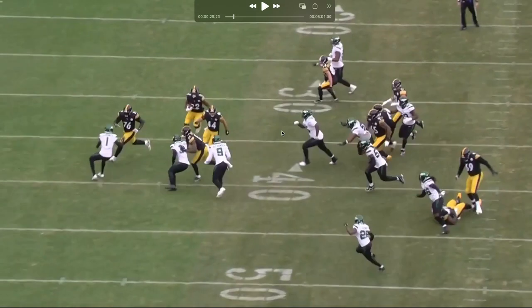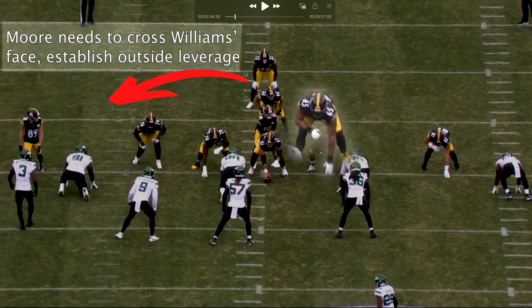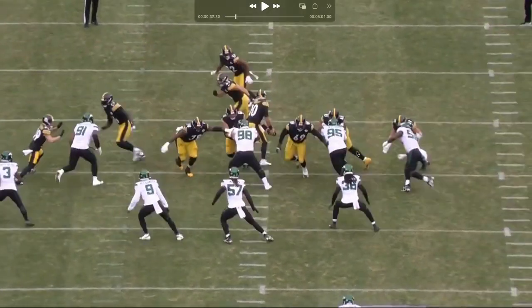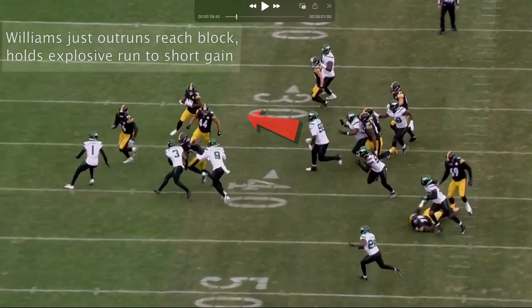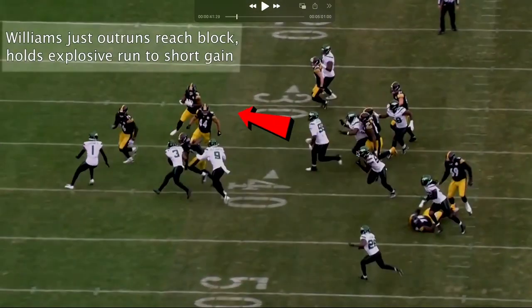Well, this guy who made the tackle here, he's the guy who Dan Moore was responsible for with that reach block from the beginning. Now, a reach block means he fires off this foot, comes all the way around here, crosses Williams' face so he can establish outside leverage, and so he can wall that guy off from pursuing the ball carrier. That's the goal here. It never ends up happening because Quinnen Williams, their big number 95, he's a big man, but he's an athletic man too. He just outruns the block, and you see him there.